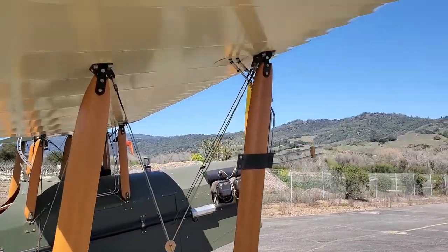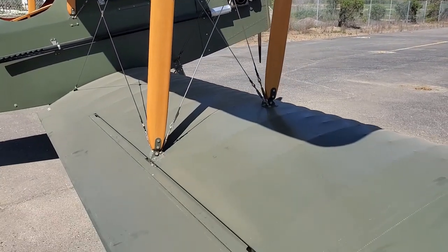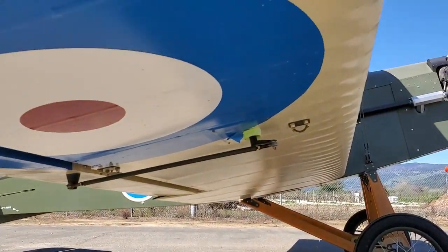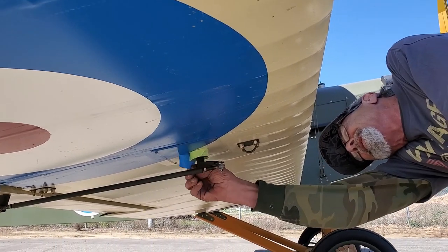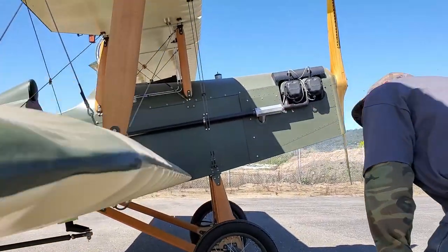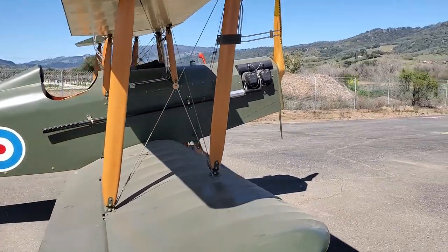Two-tone paint job, you see that light color here and then the dark green, the OD green. There's roundels on the top. You got your roundels down there? Yeah. You gotta look at those. Oh yeah. Look at that. Just like the real deal. Got a piece of tape under there. Yeah, I just finished. Ready for a cleanup. Yep.